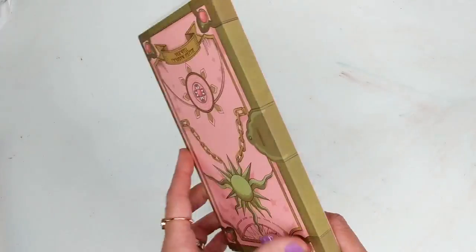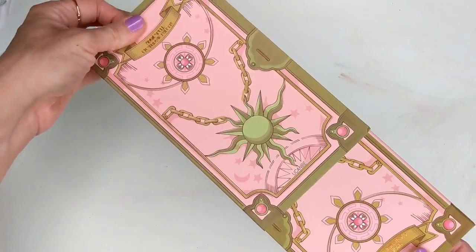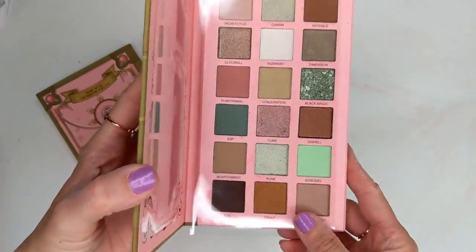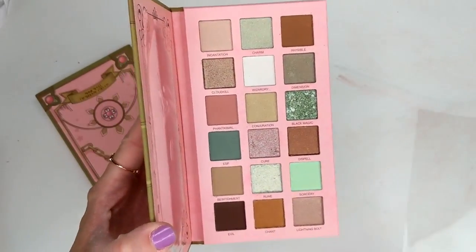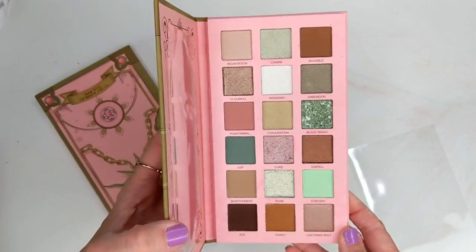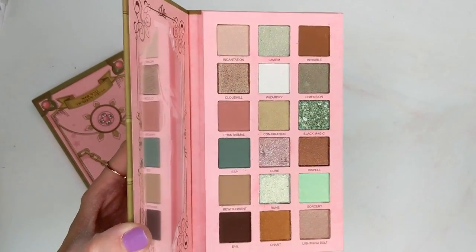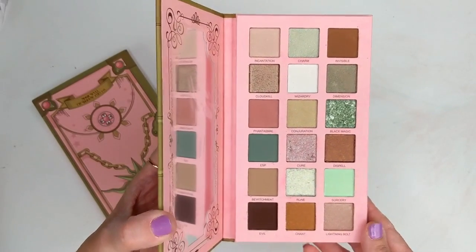But I saw this one and could not believe it because I haven't seen a dupe for this palette anywhere. And I don't know if you guys can guess what palette this is duping, but it's the Lime Crime Venus XL2. So when I saw this, I figured I had to grab it and compare it because I know the Lime Crime one is a little bit more on the expensive side.